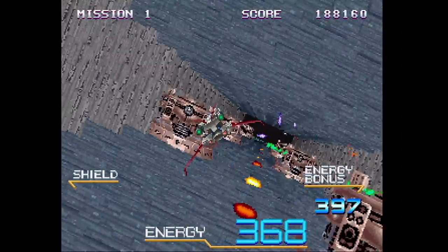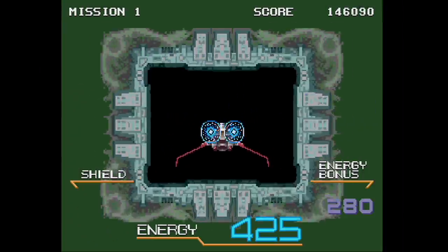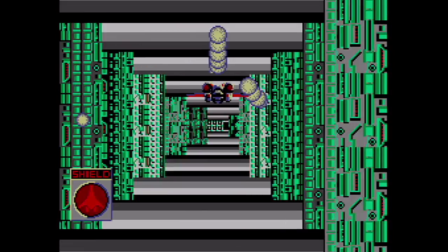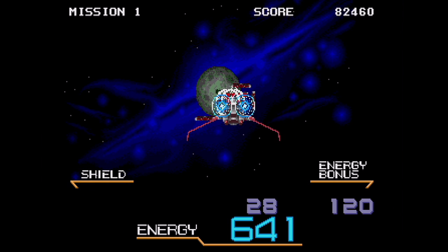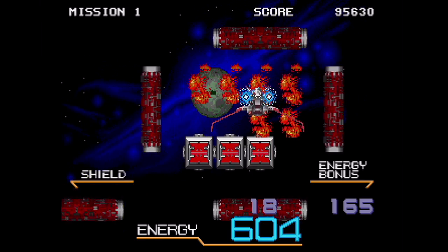And I tell you, I'd rather play this on the PS2 than the 3DS any day of the week. It also lets you play the crappy Genesis version and even the Sega Master System version of the game. Each of these games have multiple resolutions to choose from, including 240p, 480i, and 480p. Thank you, Sega, for not forcing crappy 480i on us like the majority of other PS2 games do.